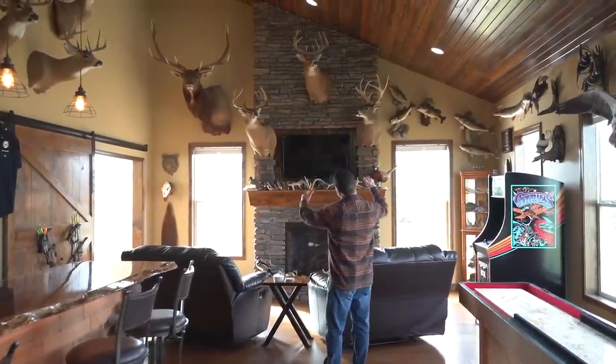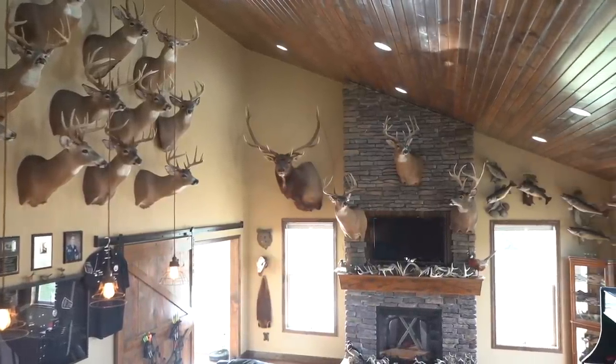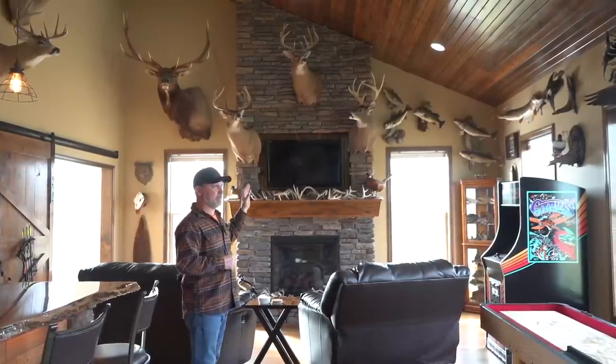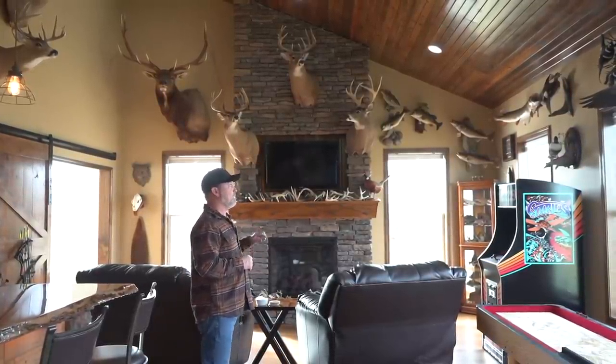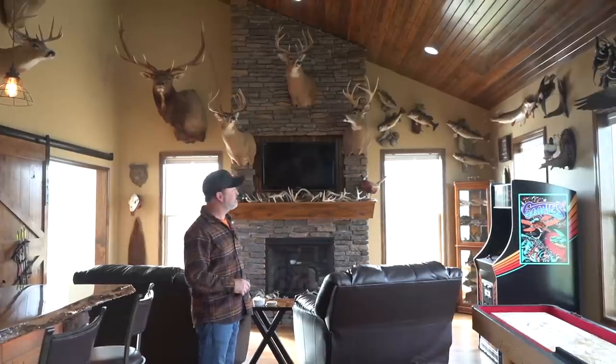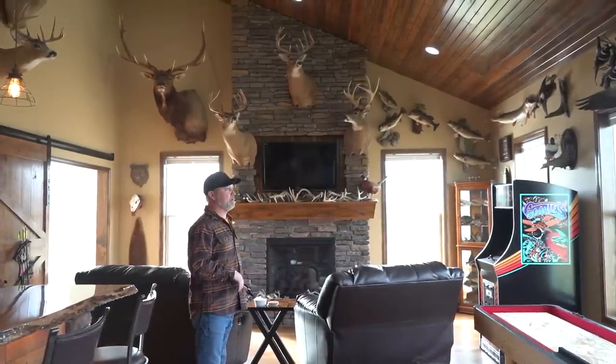But I definitely wanted to showcase my biggest deer ever. The top one, obviously one of the biggest bucks I've ever killed, shot with a bow. I was hunting with my friend Mark and his boy, Max. I call him Lucky Max. They were at the other end of the property.